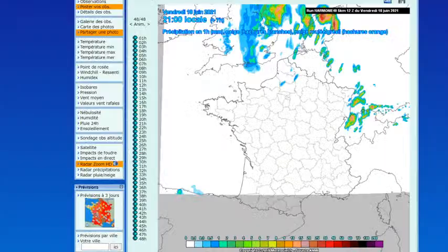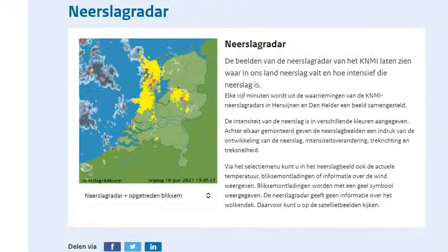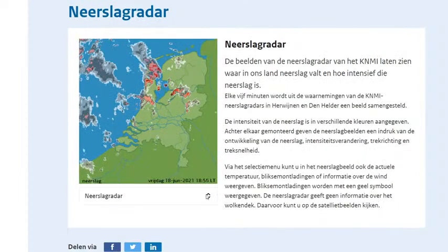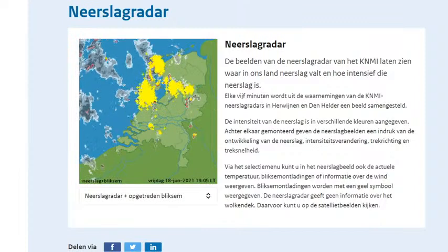So, let's get back to the warnings. Let's see what happened. They haven't shifted to risk, it's still the same. It's likely because of all this lightning activity that's going on.